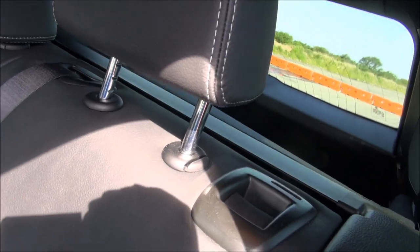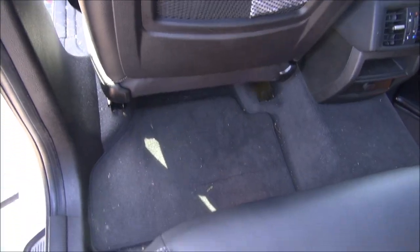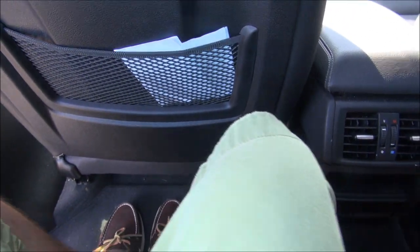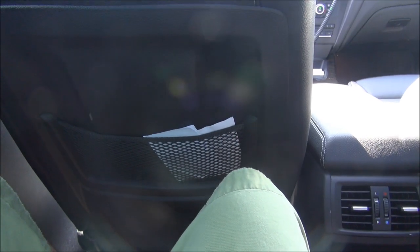Okay, let's look at the rear. See how much space is back there. As you can see, also in the back, it's double stitched. Everything is double stitched. It's pretty roomy. The seat is set for me, so let's go back here. Now I'm 5'10", not that tall, but that's how much knee space I have, and I think that's very impressive.